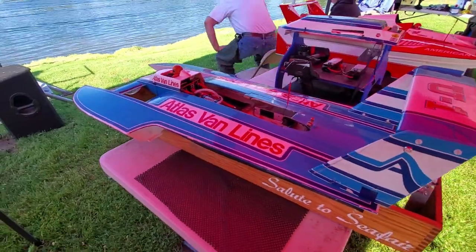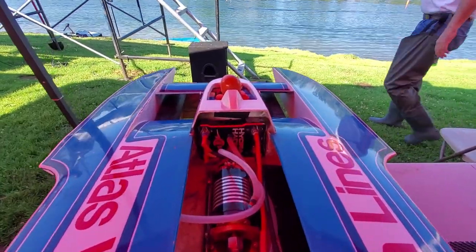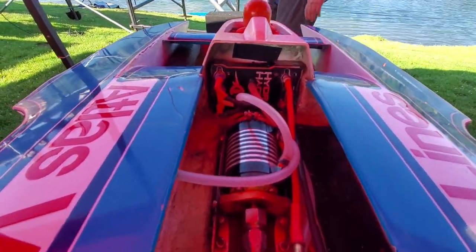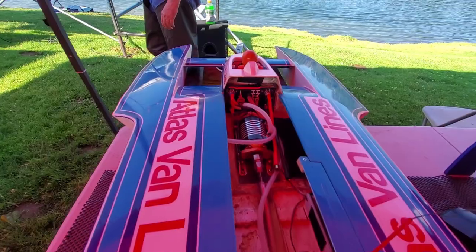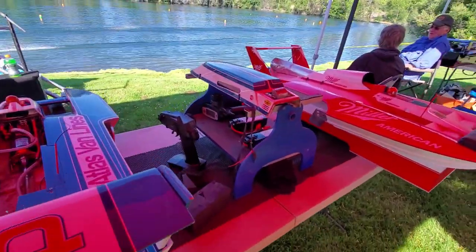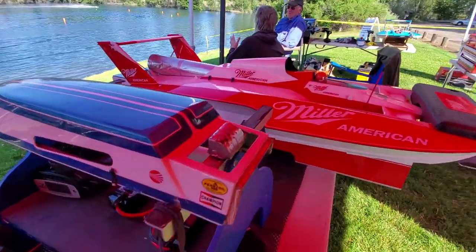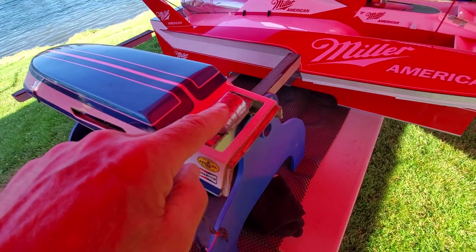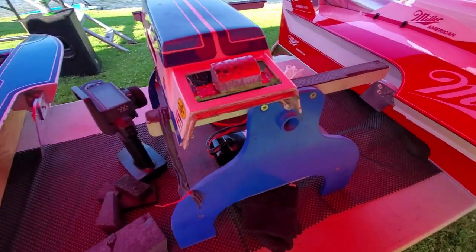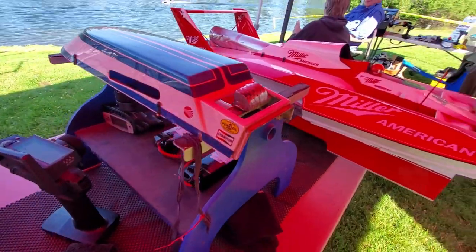I'm trying to catch you, okay? Of course, the gorgeous Atlas Van Lines. Oh, that's cool. I like how he set that speed controller up. I like that a lot, actually. Kind of keep it up out of the water. I don't know quite what's going on there with that bubbly look there.